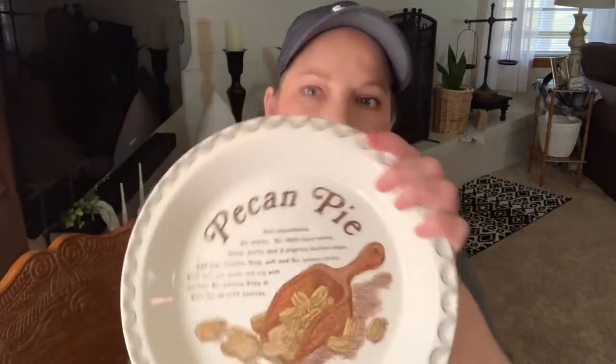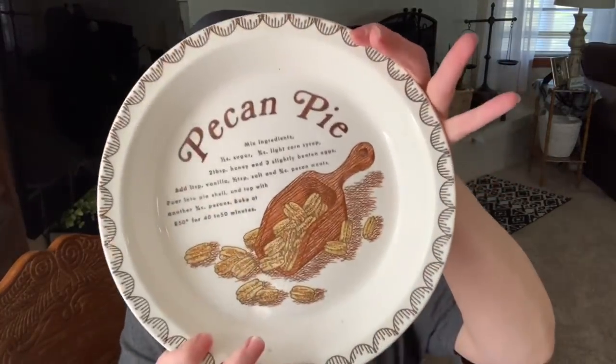She charged me $1.99 for this because it didn't have a sticker when I was in there shopping. So I asked her and she said $1.99. I was kind of impressed. I thought she was going to say like $4 or $5.